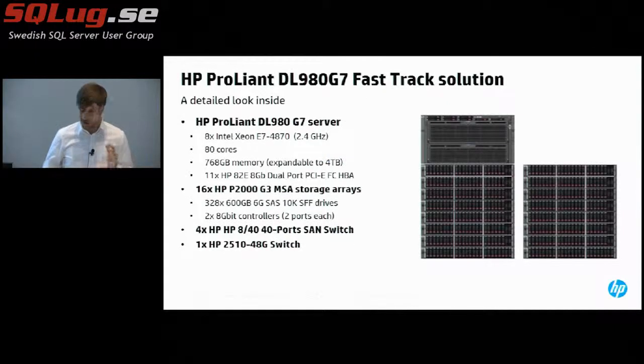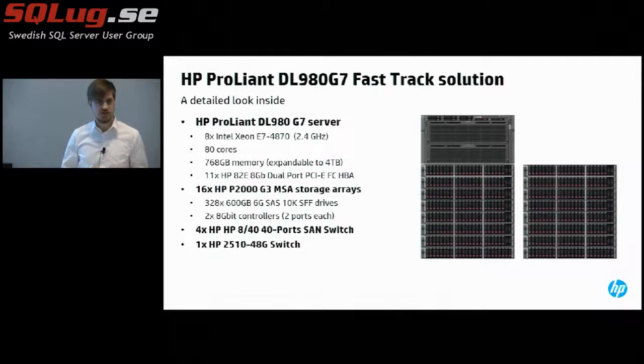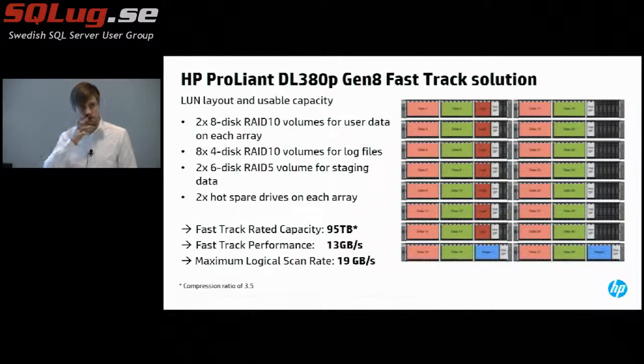An example for a data warehousing environment is the Fast Track configuration. So these are reference architectures optimized for throughput, data warehousing workload. Again, a DL980, then we're using 16 of these P2000 storage arrays, equipped with lots of memory. 768 is the minimum, and we can expand it to 4 terabytes. We have best practices that are applied to this configuration, so lots of how to set up the data LUNs, how many log LUNs, etc. And we're able to support up to 95 terabytes with this system, and we reach a performance of about 13 gigabytes per second if you follow these guidelines with the DL980.